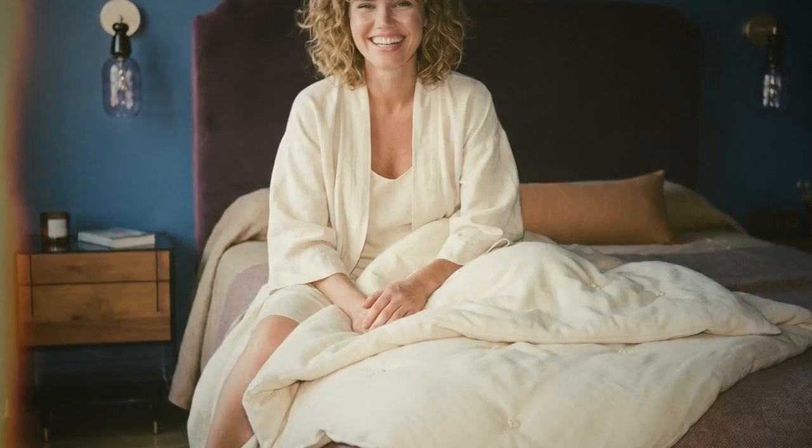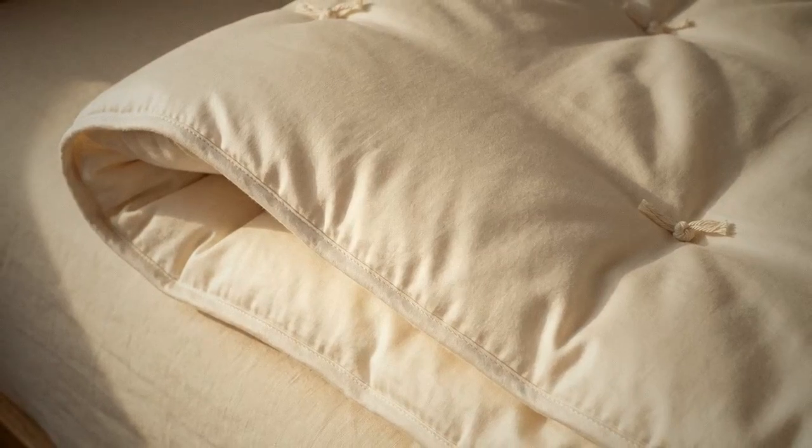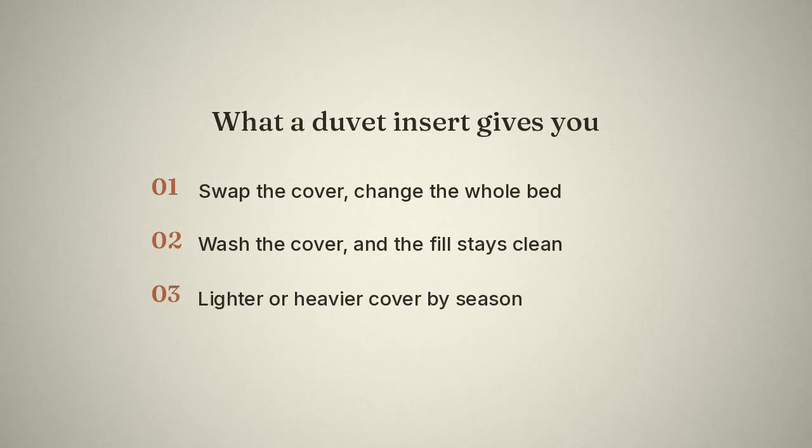Let me lay out the case for the insert then. 3 things it gives you. Swap the cover, and you restyle the bed. Wash the cover, and the fill stays clean. Change the cover weight by season, and one insert carries you through the whole year.